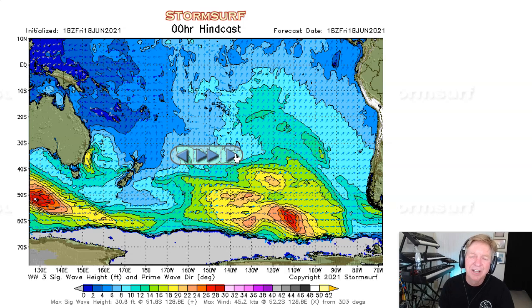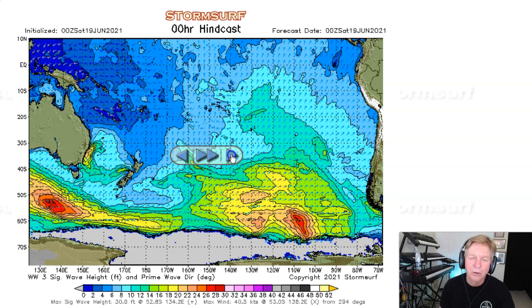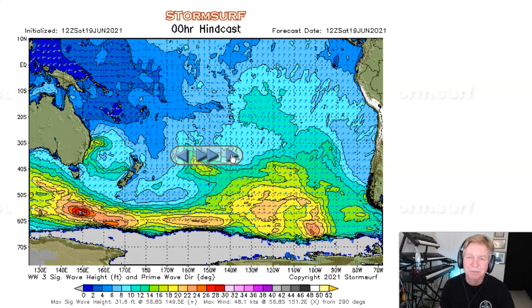And then after that, just this nonstop dribble of 2 feet at 15 seconds, 16 seconds, 14 seconds, like 3 foot surf. But at top spots, I don't know that you get double that height, maybe down at the top spots in Southern California, but let's say 4 foot, 4.5 foot faces at top spots from the peak. So a long run of swell is expected.